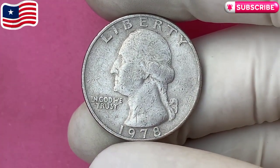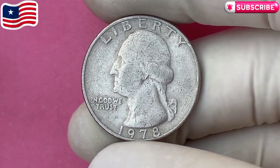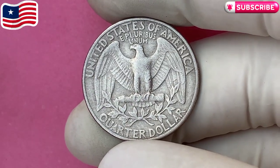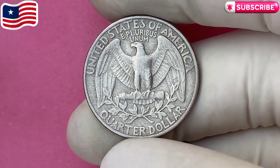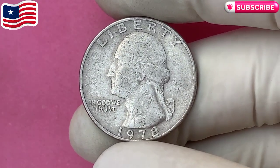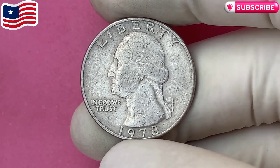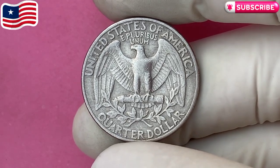So, what's the potential value of a rare, mint condition, or error-filled 1978 Washington quarter? The answer is truly astounding. A flawless, certified 1978 Washington quarter with significant mint errors or in pristine condition can be worth up to $110,000. Yes, you heard that right. $110,000 for a coin many people still overlook as just everyday change. This just goes to show that the world of coin collecting is full of surprises. Hidden treasures can be found in the most unexpected places, sometimes right in your pocket.